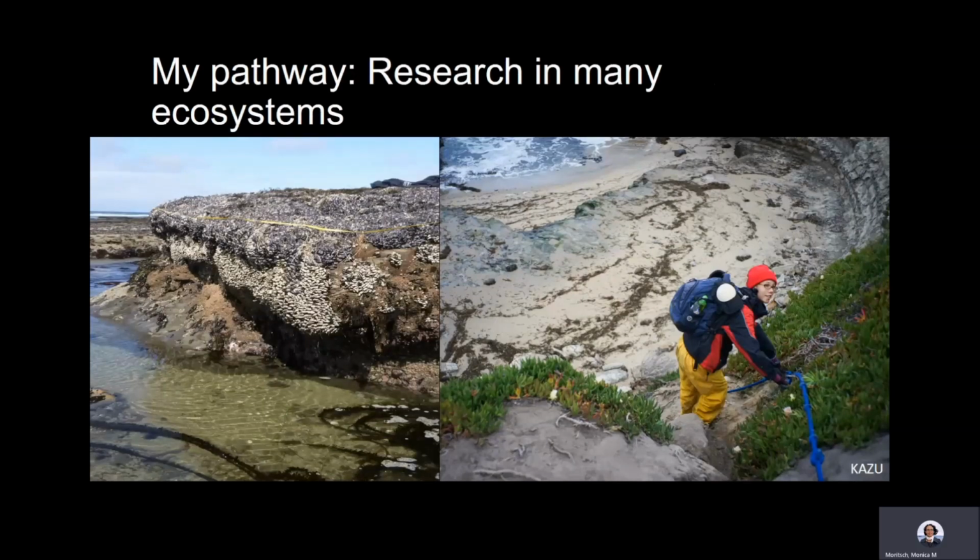So my pathway to becoming a research ecologist, I've done work in a lot of different ecosystems. I went to UC Berkeley for my bachelor's in biology, and there I got into marine biology through an NSF research experience for undergraduates internship, where I studied algal toxins in Puget Sound, and then I did a study abroad program looking at the coral reefs of Australia.